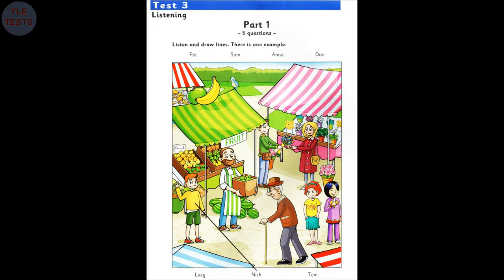3. Who's that girl? She's wearing purple trousers. Is she eating a banana? Yes. Her name's Anna. Anna. That's a nice name. 4. Can you see the girl in a skirt? Her name's Lucy. Lucy. Yes. I like the fish on her t-shirt. Yes, me too.